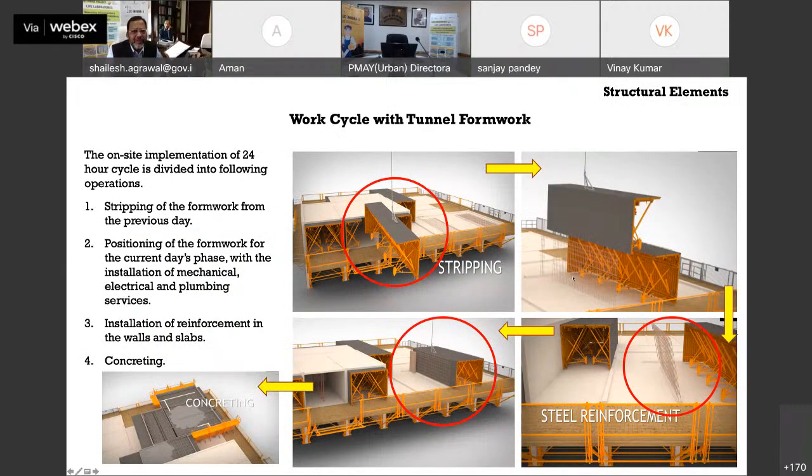And these are the typical work cycle. As you can see, first what you do is you insert this formwork over the already laid reinforcement. So this is how it is being put. And then you do the concreting, and you see here. So it is being removed from here and then taken to the upper floor. So this is how it has been taken to the upper floor.